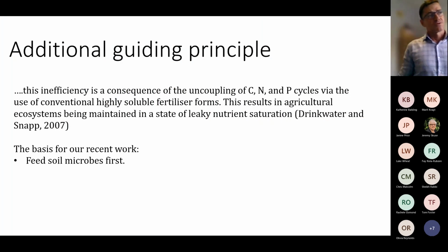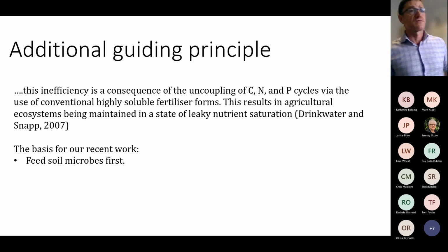So given that idea that we want to try to synchronize nitrogen supply with the plant's requirements, this is a quote from 2007 from a paper that I found really quite, has been a guiding principle actually ever since. So this inefficiency that I mentioned with regard to nitrogen use efficiency is a consequence of the uncoupling of the carbon, nitrogen, and phosphorus cycles via the use of conventional, highly soluble fertilizer forms. This results in agricultural ecosystems being maintained in a state of leaky nutrient saturation. And that encapsulates much of the problem that agriculture has been working with. Many of the challenges in fertilizer use are related to that.